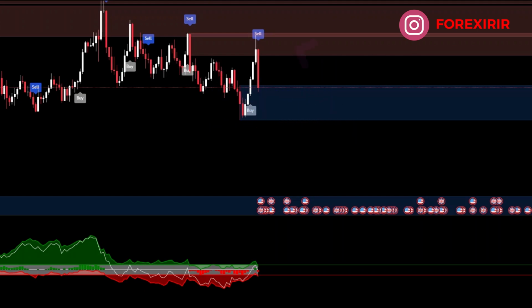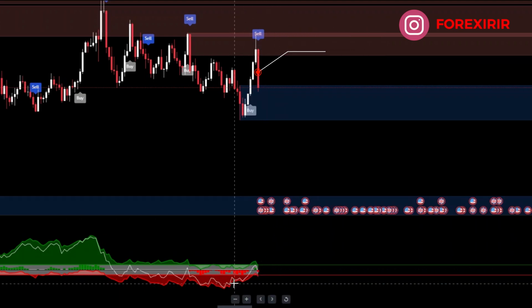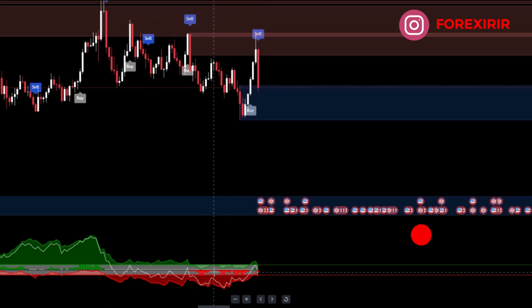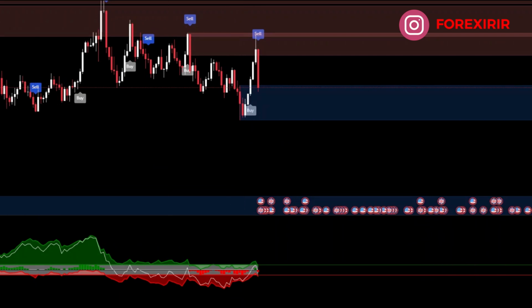When the price reaches the red order block or supply area, wait for the sell signal to be given and the bearish candle closes. I am looking for a bearish candle in this range. The bearish candle must be closed below the previous three candles. You can also look for bearish candlestick patterns. This confirmation is very important.